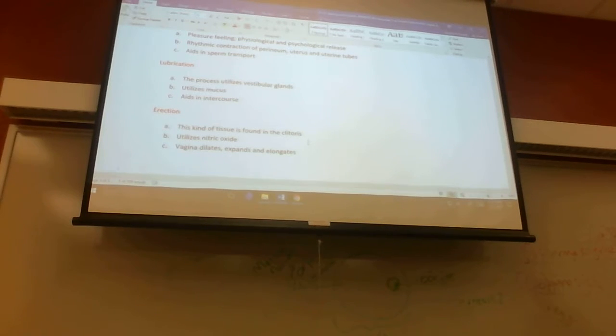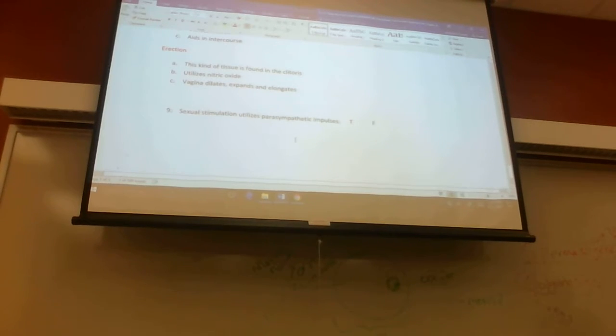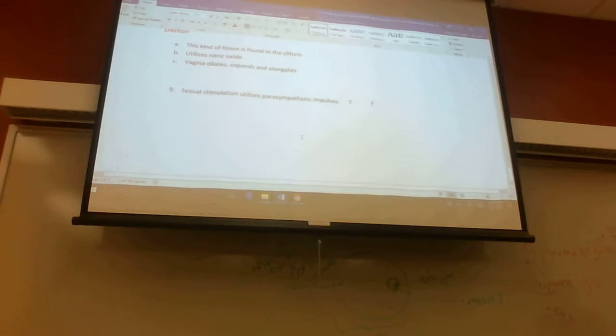And then in addition, the vagina actually dilates and elongates. So the vagina actually gets bigger. The male gets bigger and longer, and the female actually gets bigger so it can receive it. Sexual stimulation utilizes parasympathetic impulses. So you think of parasympathetic as rest and digest, and that is sexual stimulation. We went through a lot of this with the male, so that's the end of that.